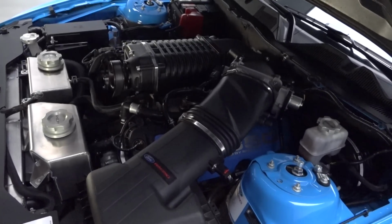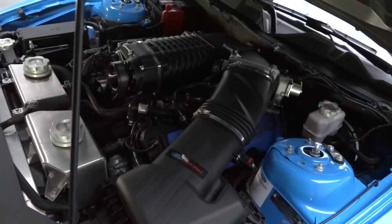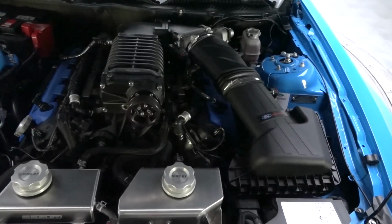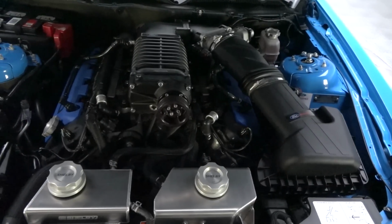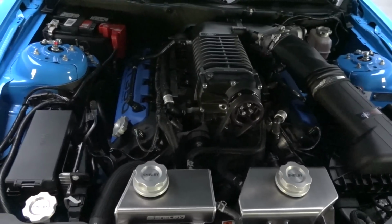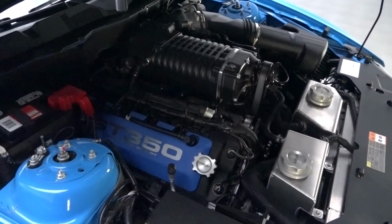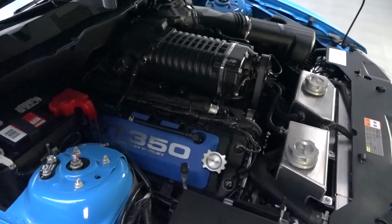This top-of-the-line GT350 utilizes a Ford Racing Whipple supercharged Coyote V8 to crank out an astonishing 624 horsepower. And backing that power is a slick-shifting Tremec TR60 6-speed that sends power to big 3.73 gears and a Ford limited-slip differential.